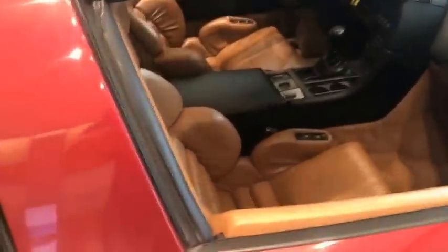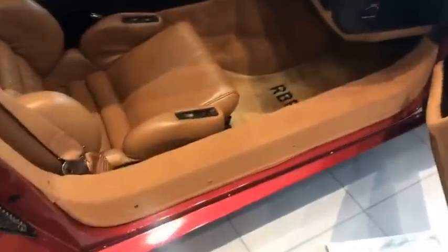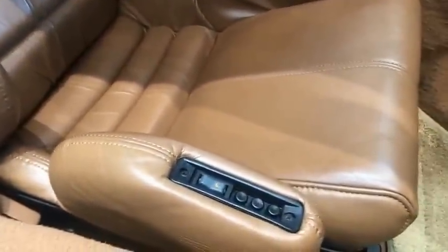Let me come in here and show you the passenger side. So I don't think this passenger seat's ever been sat in. I mean, this is an absolutely beautiful, beautiful seat.